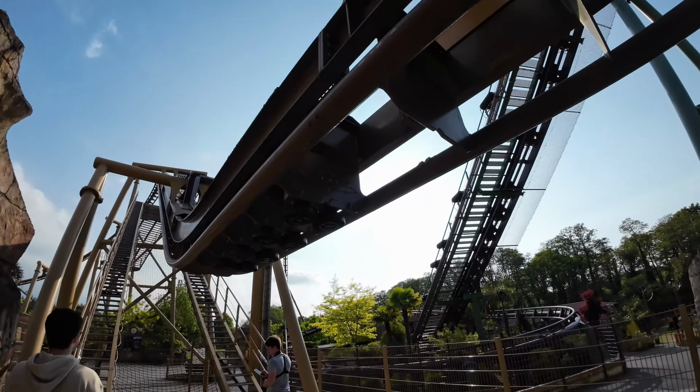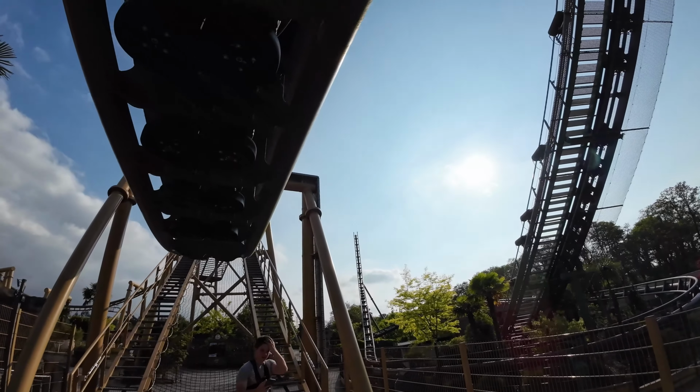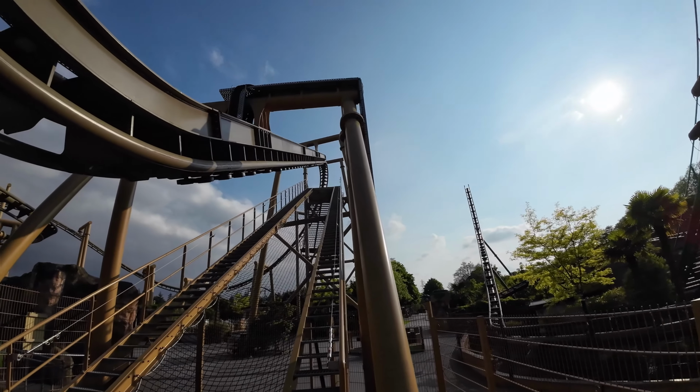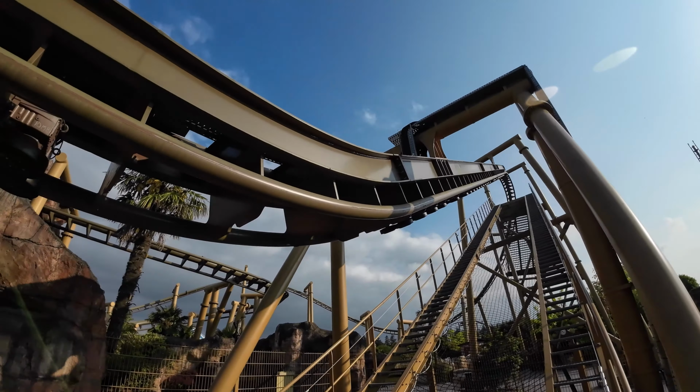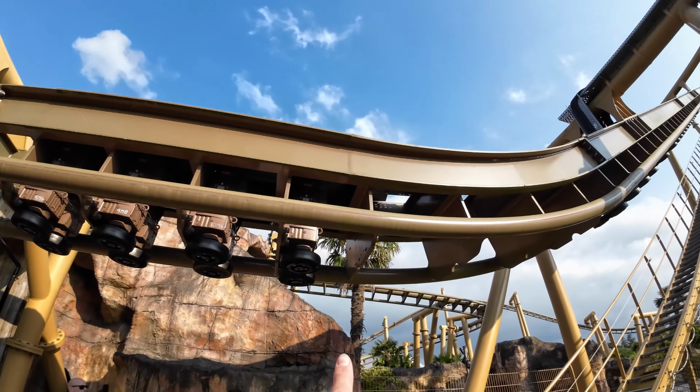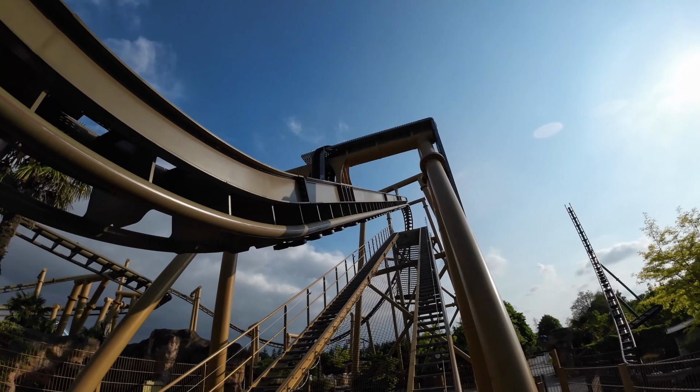And here is the base of the lift hill. So I think this is a tyre driven lift hill? Yes, it is a tyre driven lift hill. And you can see all the motors are sort of labelled independently as they go up.